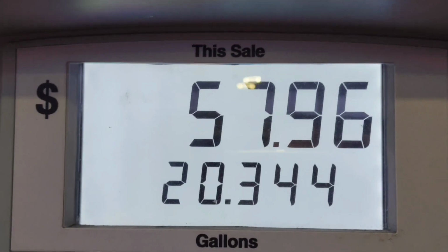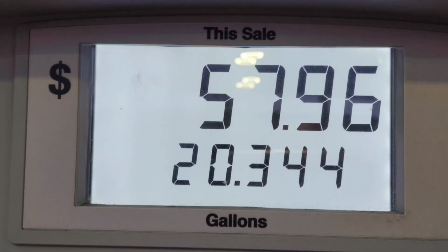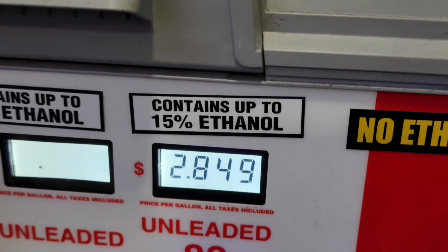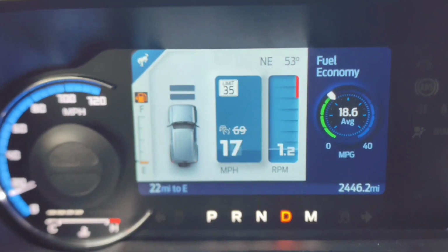It stays consistent, and anything below 70 usually gets you better gas mileage. So we're going to do that, and then after this tank I'll put premium in and we'll see what the difference is. 57.96, I'm going to round it up to 58 in 20 gallons at $2.84 a gallon. Alright, so here we are.